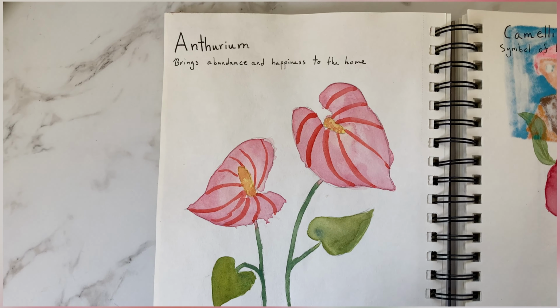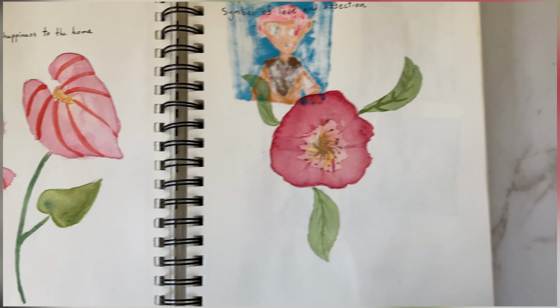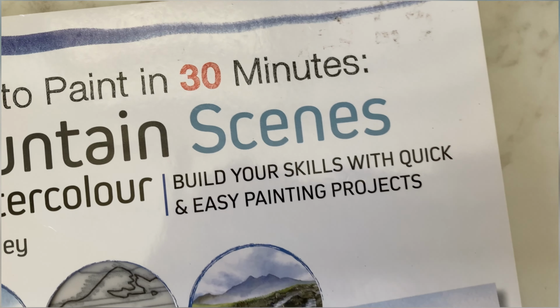They turned out decent, I'd say. I think that one turned out pretty good, but that one, yeah, no, not so much. Once again, this came from Hobby Lobby.